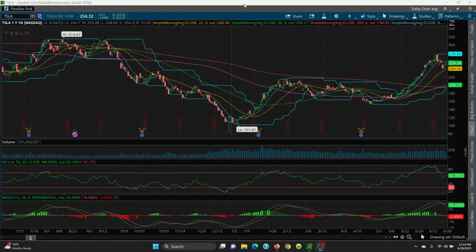All right, here we have Tesla, daily chart. Now, if you watch my past videos here on Tesla, you'll notice that what I pointed out here was your left shoulder, your head, and your right shoulder, and then pow. So what you have to do is look at this neckline right here.